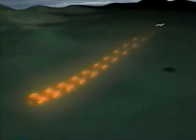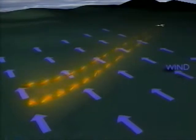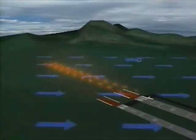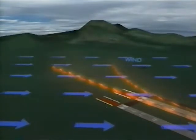The vortices are strongly influenced by ambient wind. A strong enough wind will dissipate the turbulence. A light crosswind will decrease the lateral movement of the upwind vortex and increase the movement of the downwind vortex. A tailwind condition can move the vortices forward into the touchdown area. One of the most hazardous situations is a light quartering tailwind.